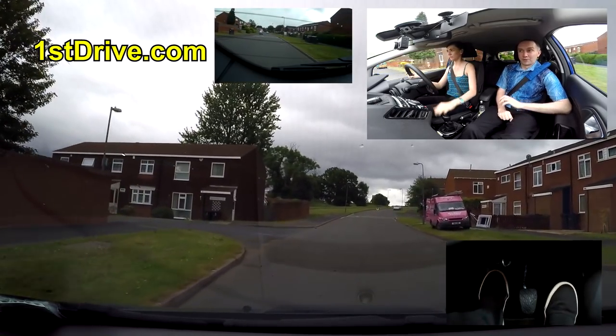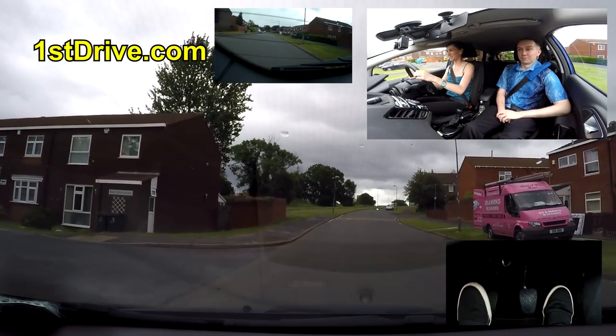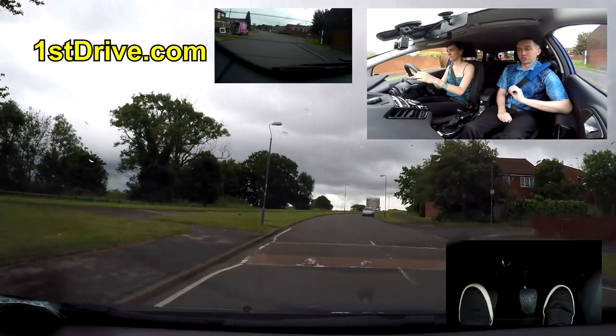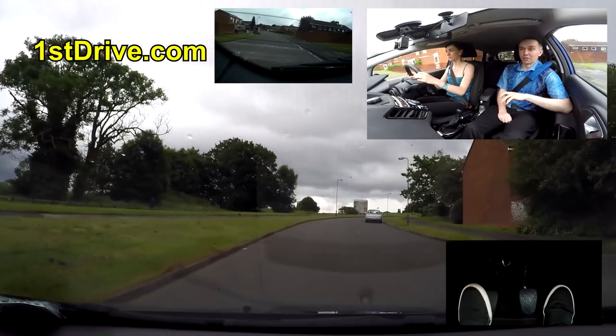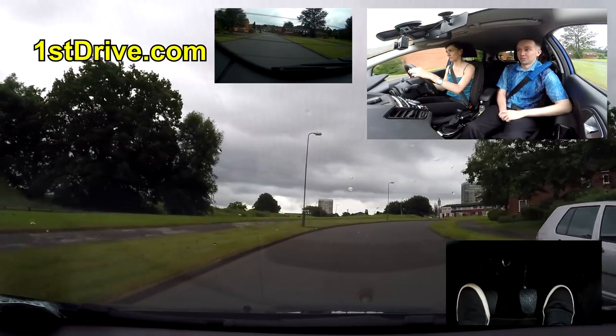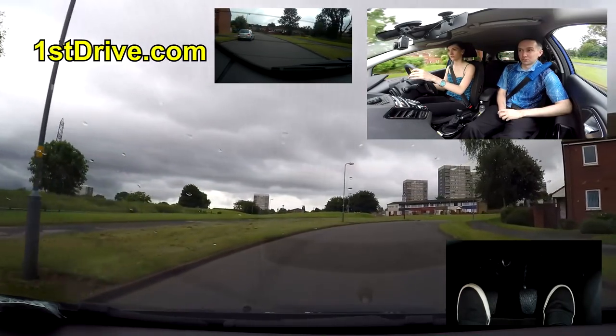So what do you think of that pulling away? I thought it went well. Yep, that's good. I thought it was quite smooth. To make it a little bit better, you could bring the clutch up a tiny bit lower, because you felt a slight resistance. So it's better, just a little bit smoother, and it can still be smoother.